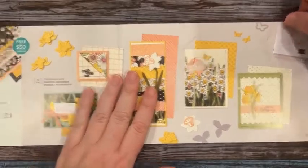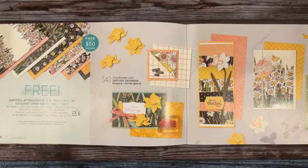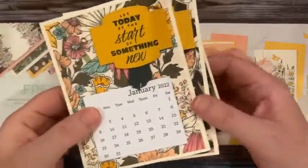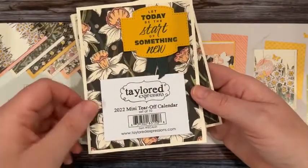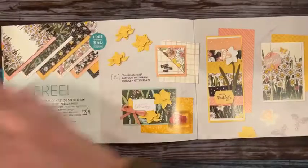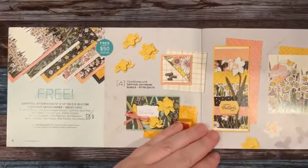So the Daffodil paper, at first I was like, oh, I don't think I like this. Well, now I've been playing with it, and I love it, and I love the color combo and everything. I showed it the other day. It's fun. So these, I have 10 of these left. And if you didn't get one for January, for being a 2021 customer, you can get one for being a 2022 customer. The first 10 people are going to get one. So I've had a lot of fun playing with the daffodil paper and making these. So definitely don't miss out.